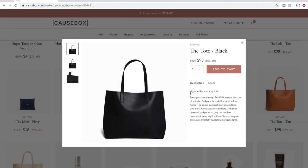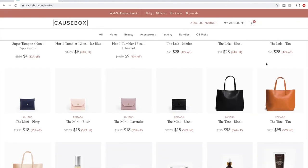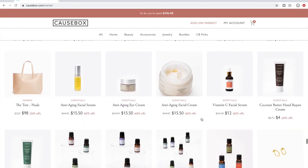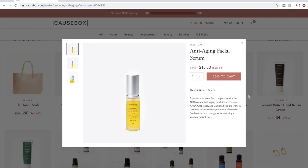Here's another tote. Description and specs. Some of them are vegan leather. Some of them are leather. I know I skipped over a handful of totes, but I want to move this along. It's getting quite long, this video. So here is a brand called Sensuals, which I don't know anything about. This is an anti-aging facial serum. So this is the description, and here are the specs.